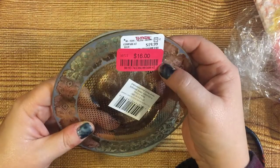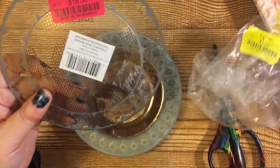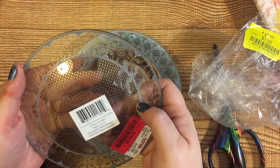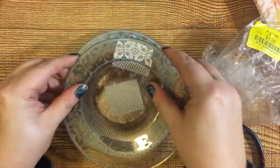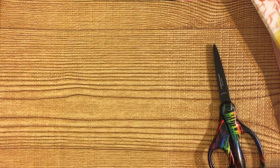Oh, this says $16. $19. Then it went down to $16. And we ended up getting the whole package for $1.50. It's from Patina Vie. Made in China. They're glass. They're cute. I don't know. I like them. We got them.